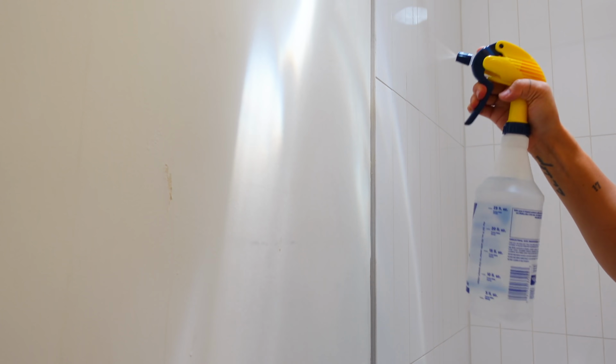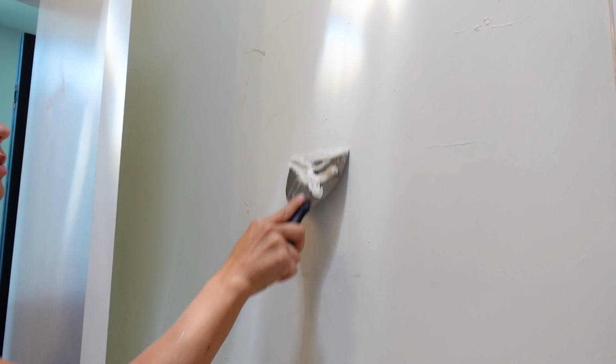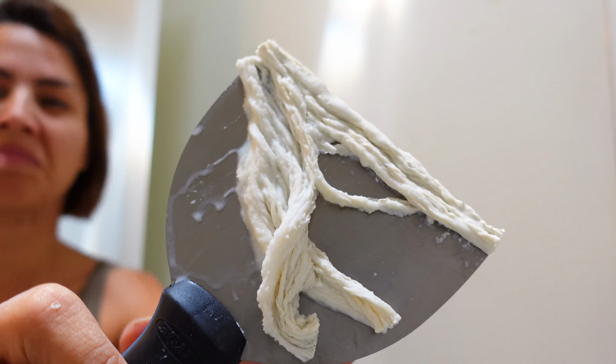In a spray bottle, I have warm water to soften. What a hard way to say soften. I'm gonna soften and melt off any leftover wallpaper residue and glue. I leave that on for about 3 minutes, aka whenever I remember, and then I use a putty knife to scrape any of the goo off. Hate the word goo, hate how this looks.